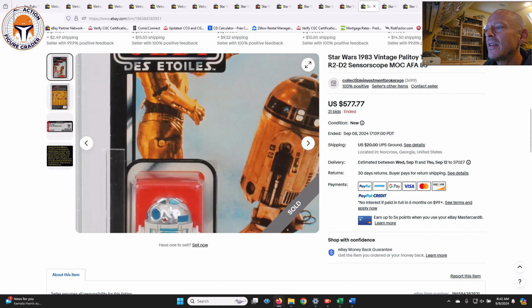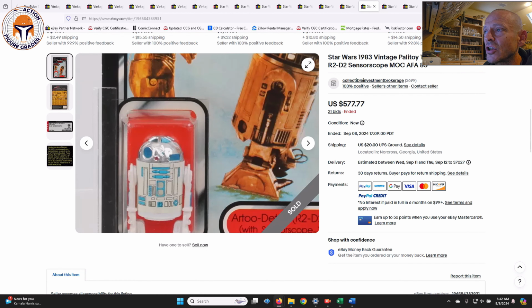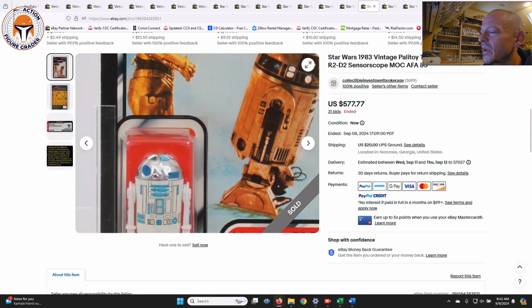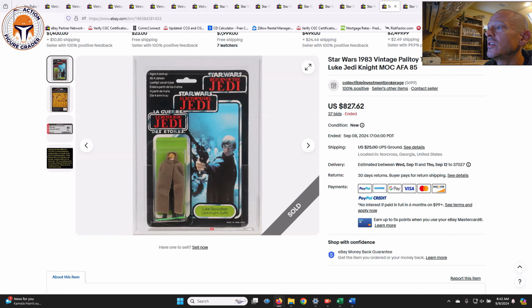Now, you could say maybe that the blister is yellowing there. I don't think it is, personally. It looks okay to me. But it's kind of an optical illusion that maybe it's got a little bit of yellowing going on. I don't think it does, but I think I'm just trying to justify the fact that I overpaid for mine last year. So $577 was a great deal. If you happen to be the person that bought this, that was a very, very good deal.